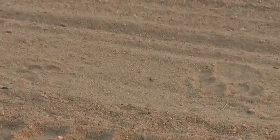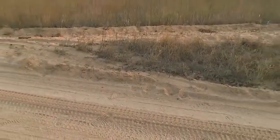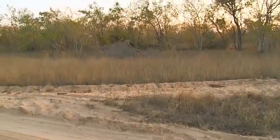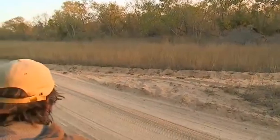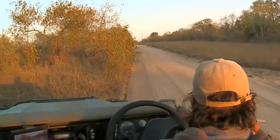So I don't know if you could see that. The male track was so much bigger. It was almost as wide as 4 of my fingers together, whereas the female track was only about 2.5 of my fingers together. So there's really confusing tracks here. They're going in every which direction. So we're just going to try and decipher what's going on here.